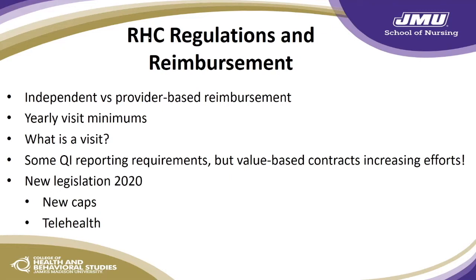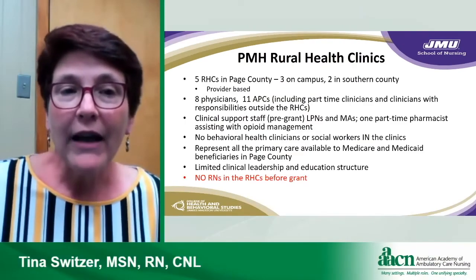But that said, in 2020, after the CARES Act passed, telehealth was finally able to be reimbursed in the RHCs. So when Medicare expanded telehealth access for regular clinics, they could jump right off and do that. But we needed an act of Congress in RHCs to actually be able to provide that care and get reimbursement for it. So rural health clinics, we have 5 in Page County.